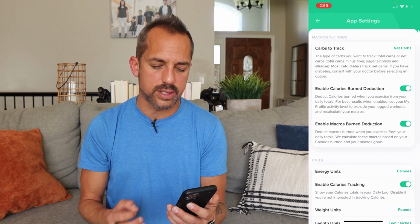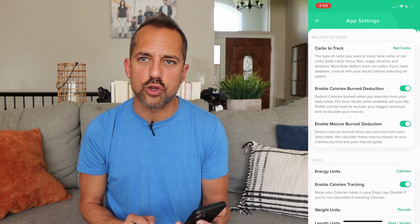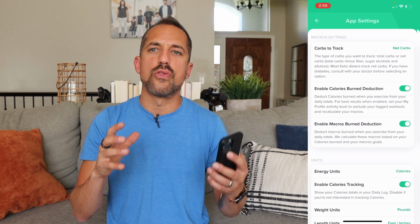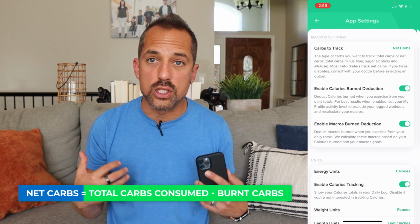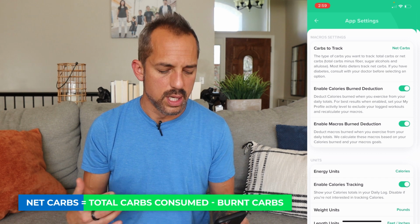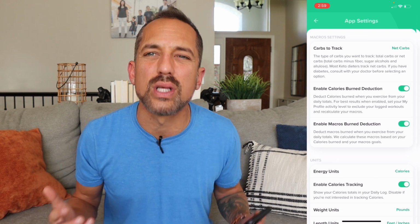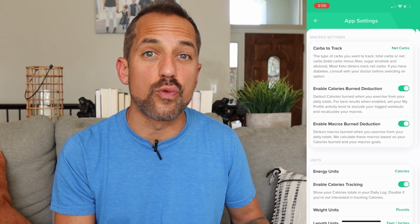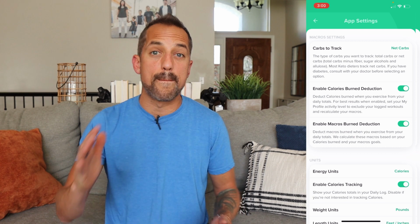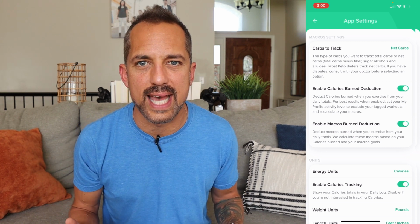And on app settings, here's what I want you to put in. Number 1, it says carbs to track, put net carbs, okay? This is the total carbs that you've eaten minus the carbs you've burned off through your exercise. So this is a really important number because it allows you to eat the carbs you're allowed to eat. Let's say, for example, you've reached your max of 15 carbs. Well, you could go for a 2-mile walk, burn off 5 carbs, and then allow yourself a piece of fruit or something like that in the evening.